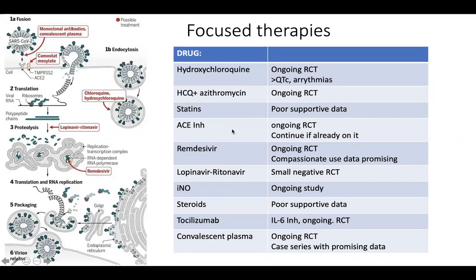ACE inhibitors, there is a lot of controversy. The coronavirus 2 binds to cell entry through the ACE2 receptor. How ACE inhibitors interact with it is really unknown. There are ongoing RCTs, but whether it actually promotes infection or is beneficial to fight the infection, we actually don't know. So our policy is just to continue ACE inhibitors as you would in a critically ill patient, if there's no AKI and the patient is not on pressors.